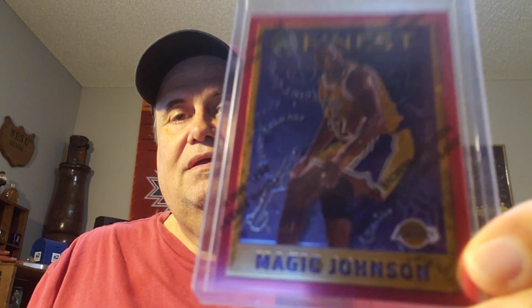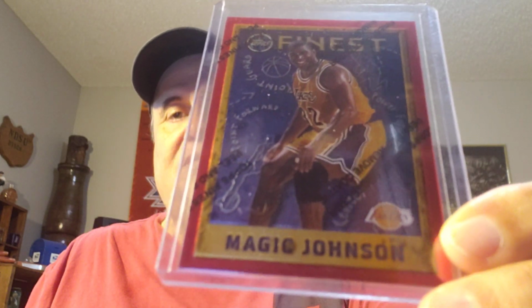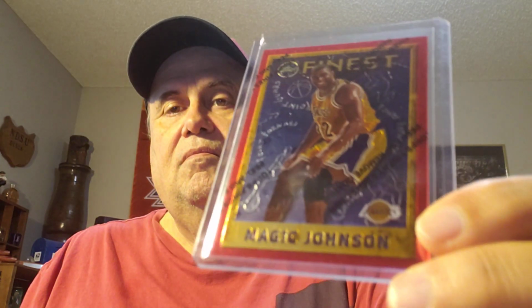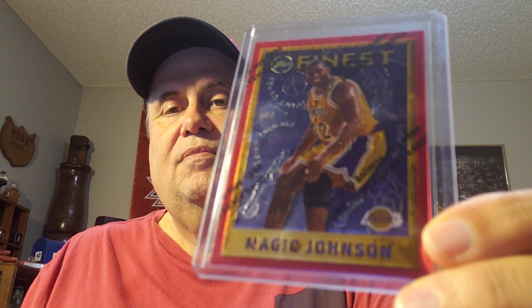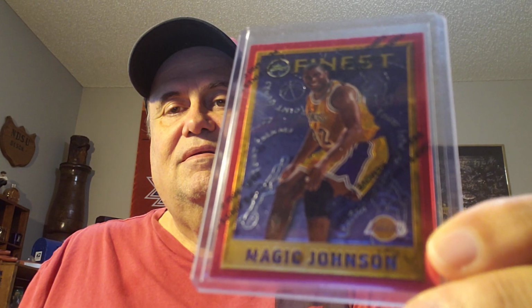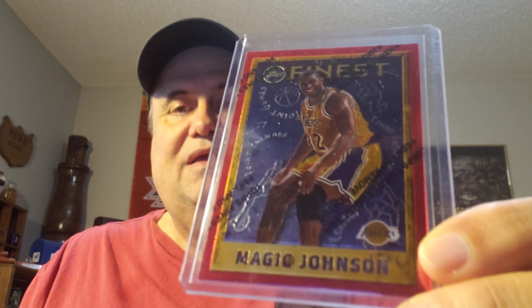First card I have is 1996 Topps Finest Magic Johnson red border. Still has the peel on it. Great looking card. One of the all-time great players in NBA history.